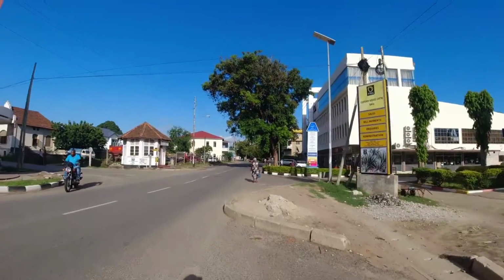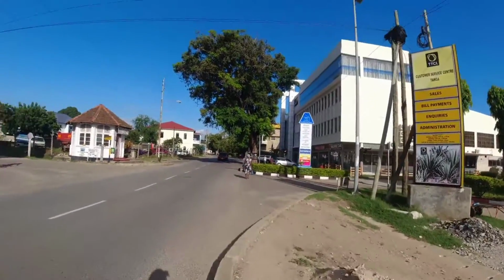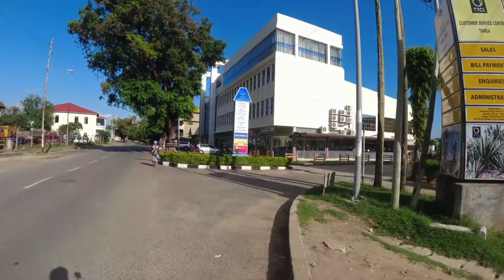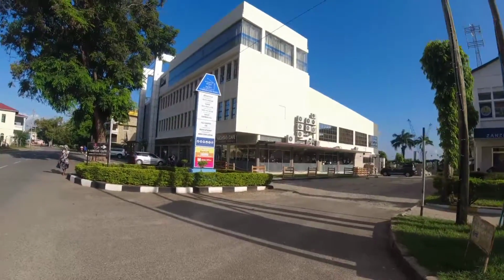This is the raw unfiltered tour here in Tanga, Tanzania, the port city, man. Is this the best port city in Africa? That is a question, guys. You could answer me. Is it the best port city here in Africa? Is Tanga the best port city?